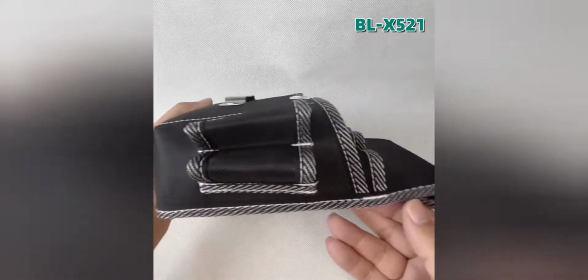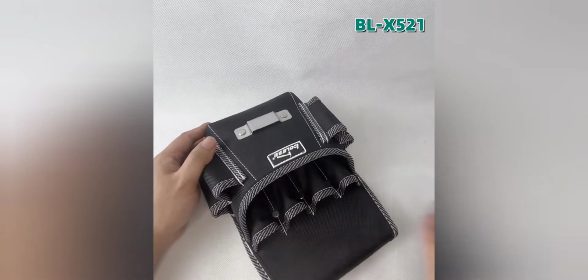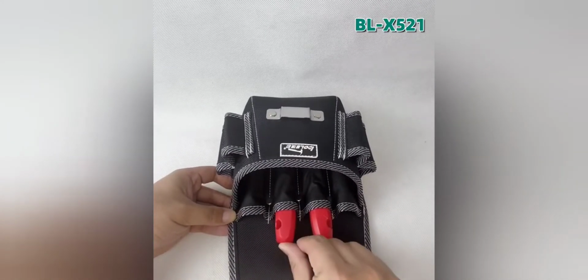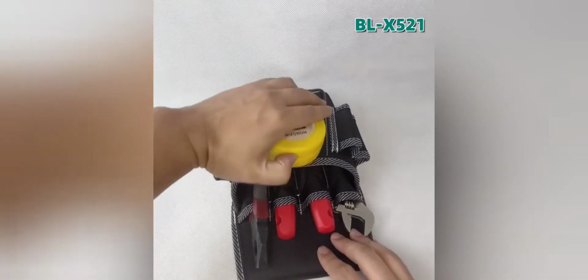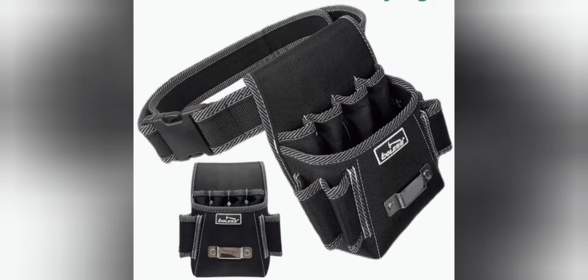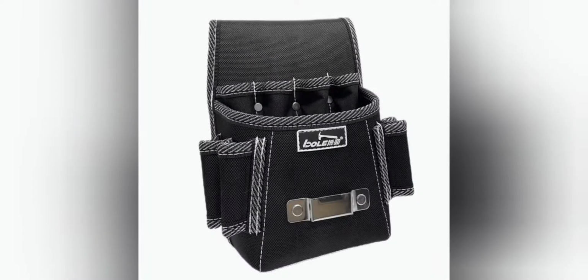Large capacity, while it may look small, it can actually hold up to almost a toolbox worth of stuff. Well organized, with a large pocket and multiple pockets on the outside, always have the tools you need without having to dig through the cluttered toolbox. It can also hold electric tape strapped with tape holder plus carabiner for keys. Portable and convenient, comes with a belt clip and can be hung on the belt.